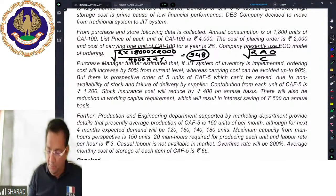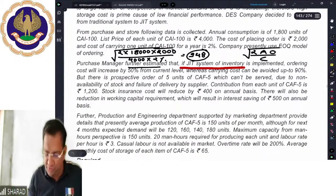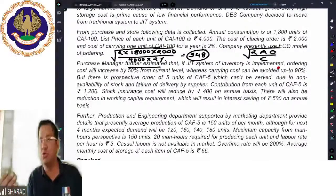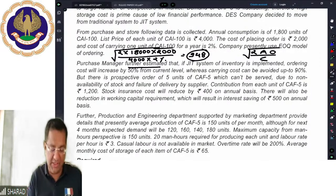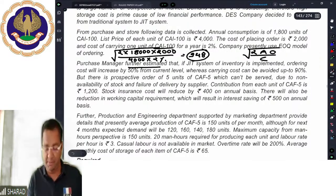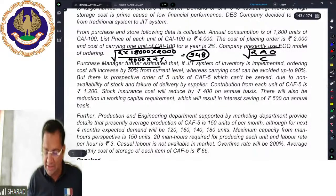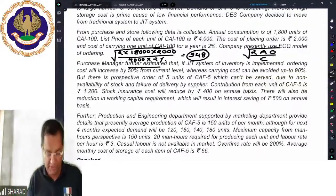Okay. Purchase manager further estimated that if JIT system of inventory is implemented, in JIT also there are two things, beta: one is JIT production and the other one is JIT purchase. Right now we are being given the detail of JIT purchase, right? Production has not been discussed. JIT system of inventory is implemented. Ordering cost will increase by 50% from the current level. Meaning the ordering cost which is 2,000 today, that will be 3,000. While carrying cost can be avoided up to 90%. We can avoid carrying cost up to 90%.